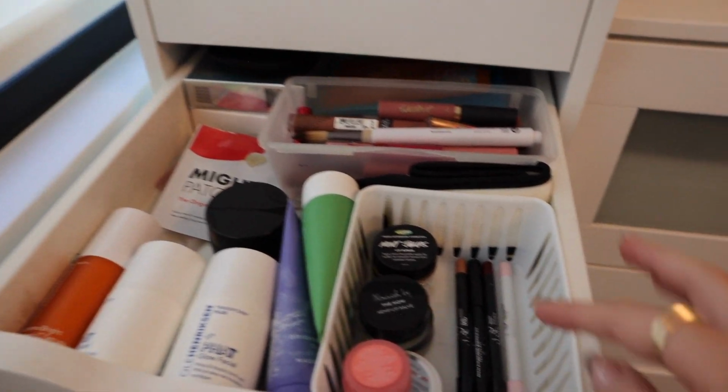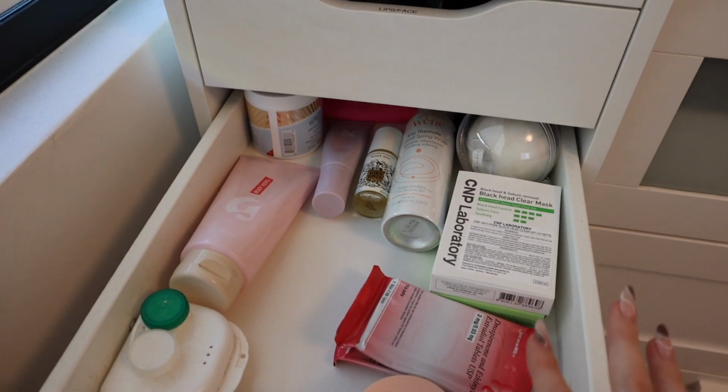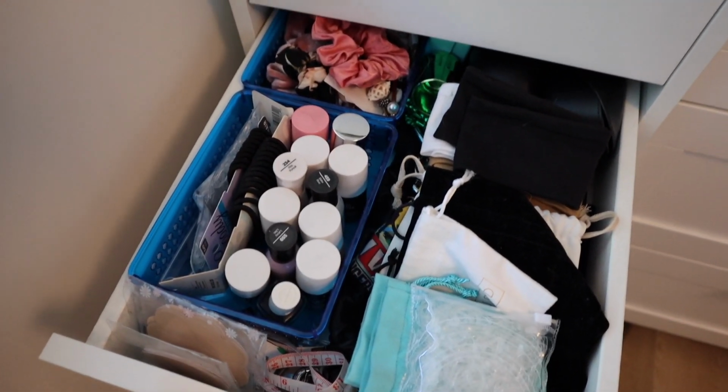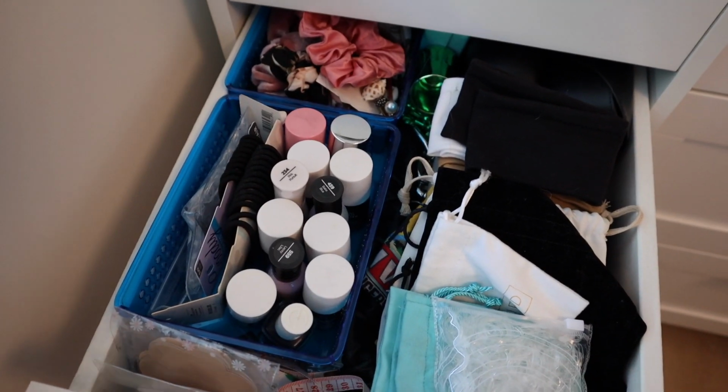Cleared out so many products. I literally had no idea where all of my lip liners were. Found them. This drawer is so much more cleared out, room for products if I have anything new. These drawers are where things got a little bit messy and hard to totally organize, but I think it's organized enough that I can figure it out.